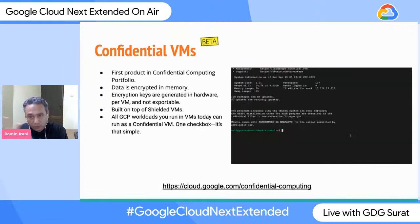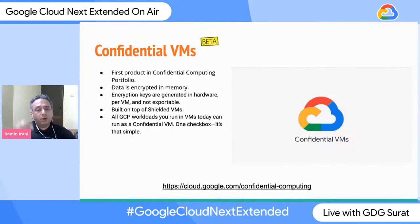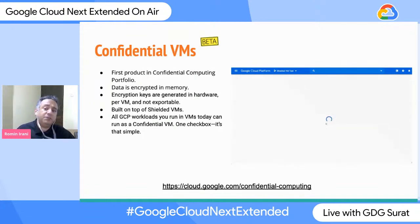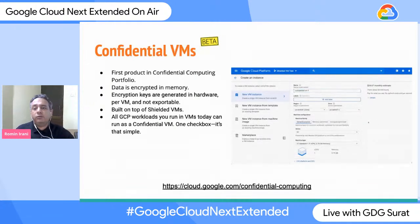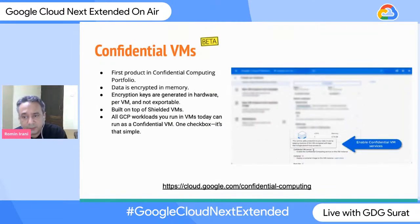All you need to do, as per this particular animation which you're seeing over here, is at the time of provisioning a compute engine VM. If some of you are aware about that, you go to the compute engine VM instances, create, select a few things, and then when it comes to a particular checkbox, you see the confidential VM service. Simply enable that.